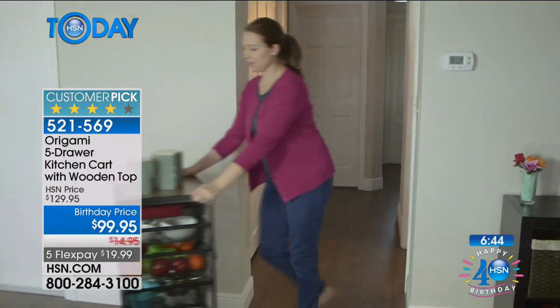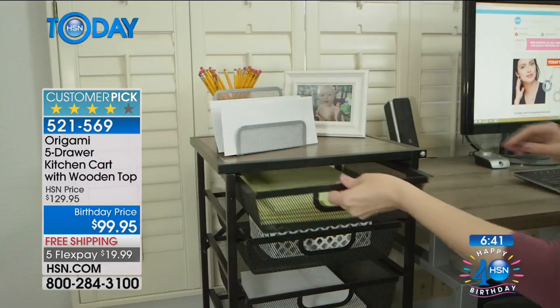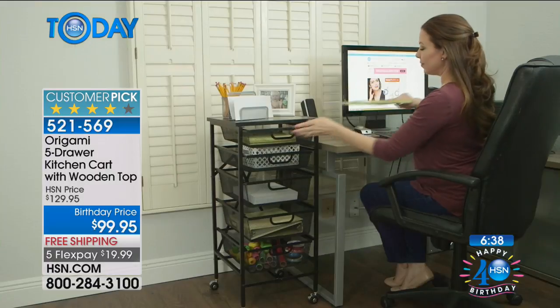You can put about 8 pounds inside each one of the shelves. So you've got at least 100, 150 pounds worth of stuff that you can put in.